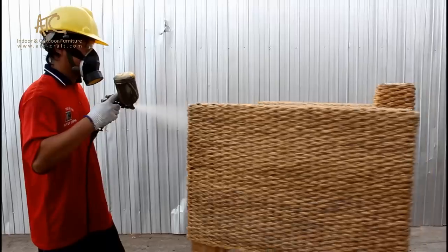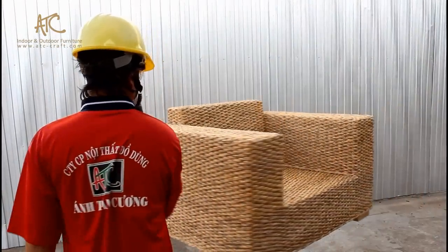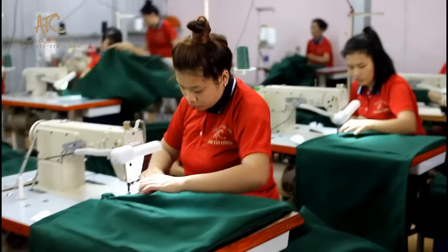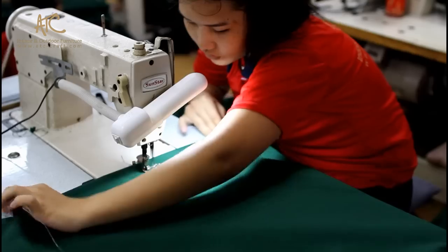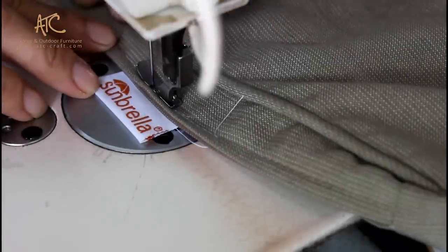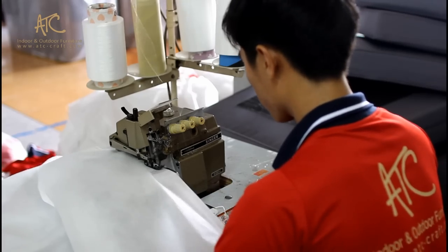At the furnishing stage, good furnishing will make the products attractive and long-lasting. Cushion and pillow making is an important part that contributes to the overall beauty of the products. Our fabric offers UV protection and the ultimate durability for all types of weather.